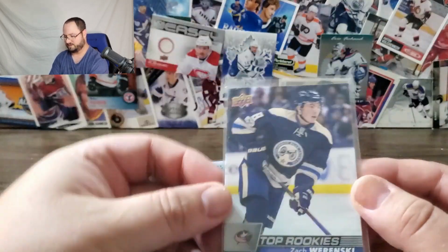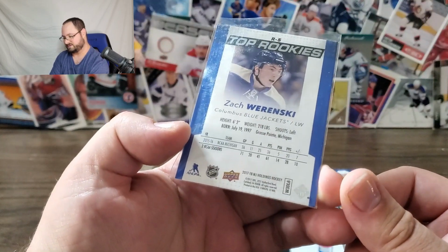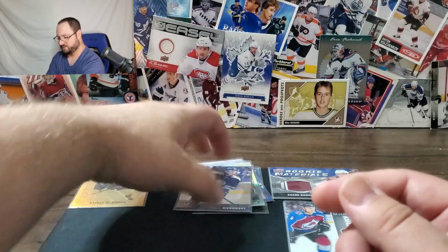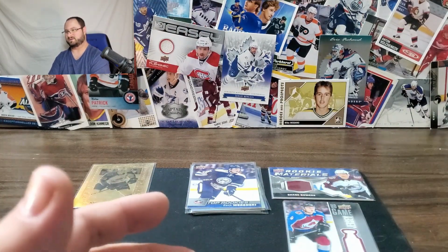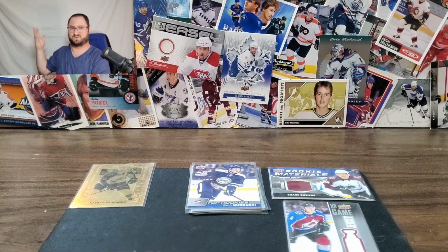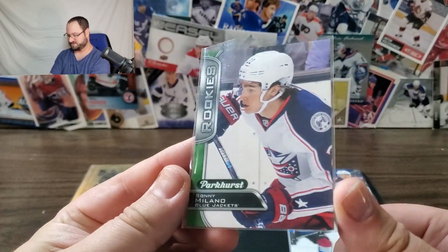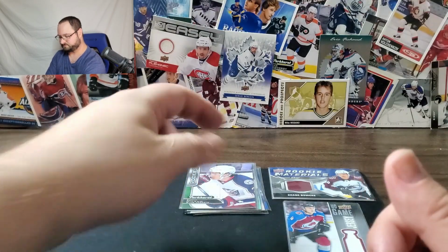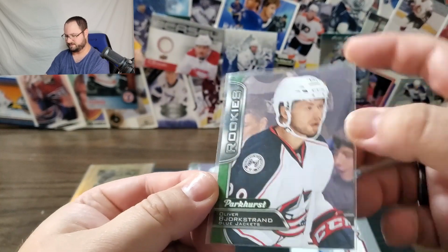Moving on. Werenski. This is a set I've got to find out how many are in this set. I don't quite recall. But I do have quite a bit of those. But I think I often get duplicates. So I'm almost wondering if I already have the complete set. I mean, if it's only like 6 or 12 cards or something. Maybe that's why I'm getting so many duplicates. Because I probably already have most of it, if not all. Sonny Milano. Parkhurst rookie. Another Parkhurst rookie once again.